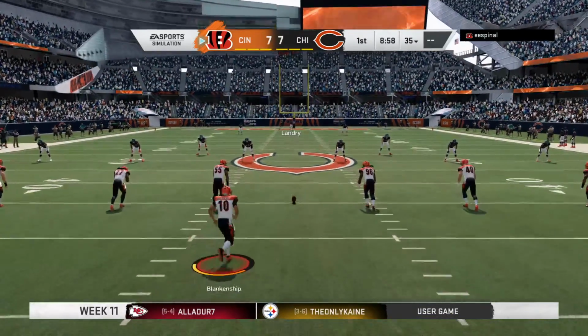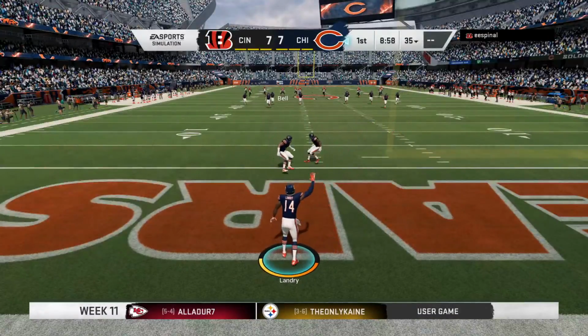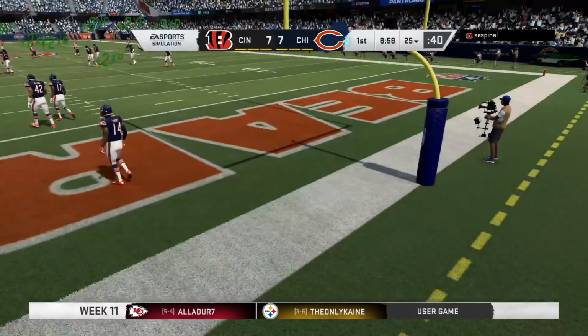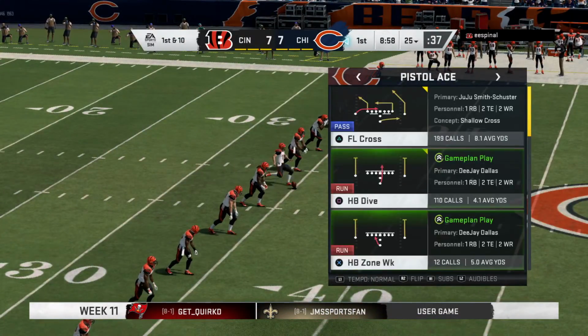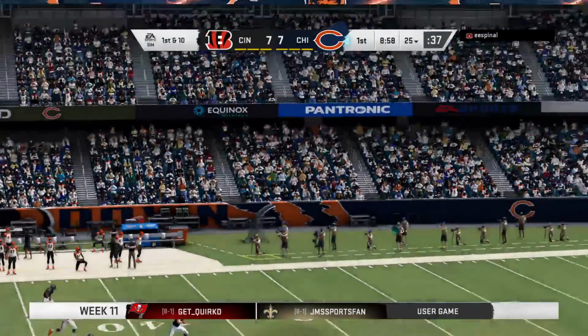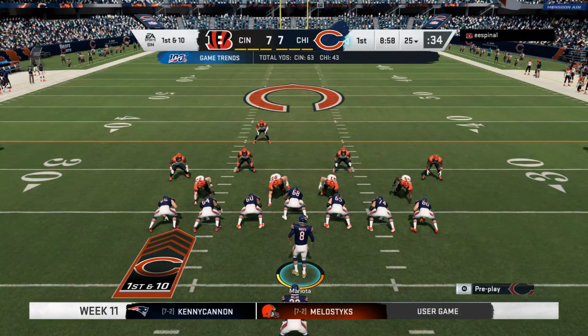So all even at 7 now as they kick it away. And this will not be returnable. It's out of the back of the end zone for a touchback. At the line, prepping for their next drive, the Bears offense.